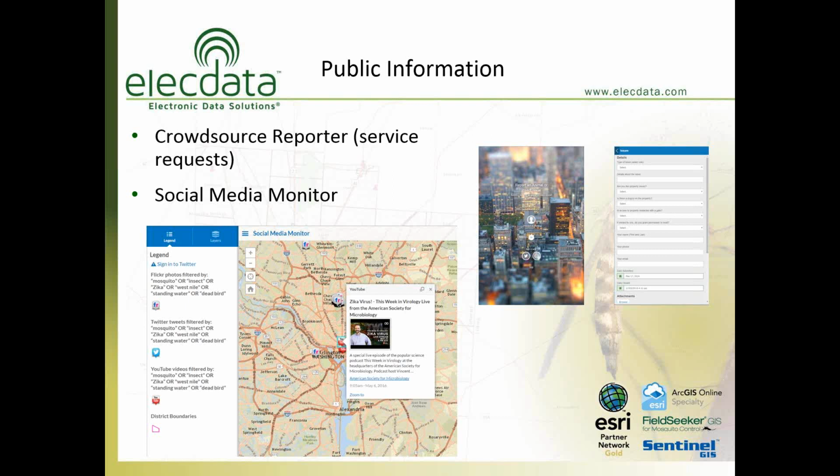An interesting example we'll take a look at also is this social media monitor. So being able to monitor in your district or in your area of operations what kind of public talk is happening on Twitter and YouTube and Flickr in regards to whatever keywords you put in.